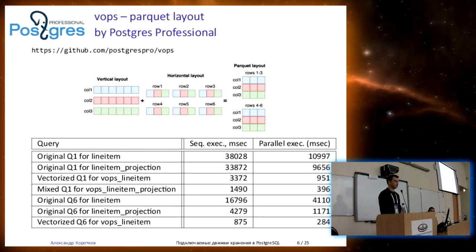Another storage that was developed by Postgres Professional. This is the so-called VOPS extension or Parquet layout. Well, what is Parquet layout? I think you understand what Parquet is. It means that you have one plate and it is divided into several strips.